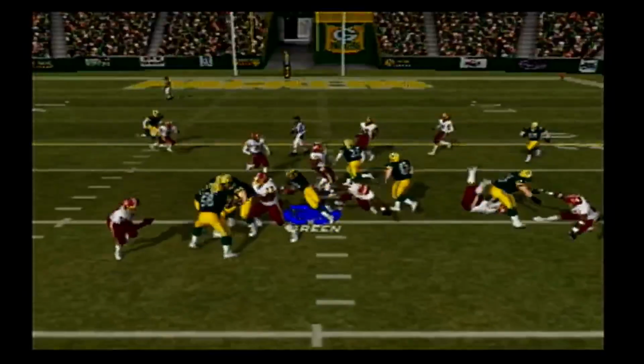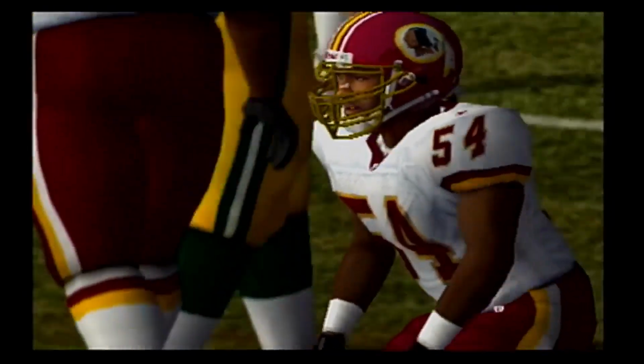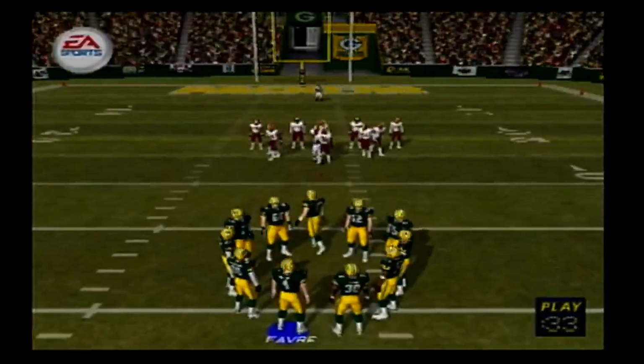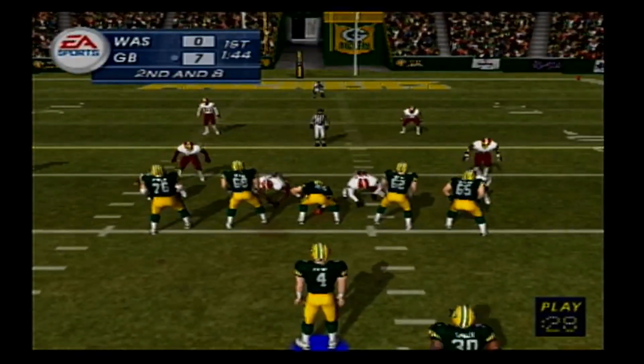Green receives the handoff, and he stopped at the 29-yard line. He might have gotten a yard or two. That guy got knocked around by that defense. He needs a little protection from his lineman. Second and eight coming up here. Ball on the 29-yard line.